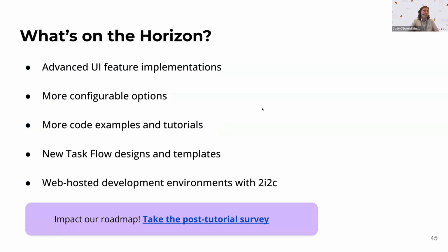There's a lot more that we want to build on top of this tool. The first would be more advanced UI feature implementations. There's so many different aspects about a UI that can be implemented and that can be common to different kinds of projects. And so those are the types of features that we want to keep building into these templates so that they're more robust and more useful and applicable to different projects.